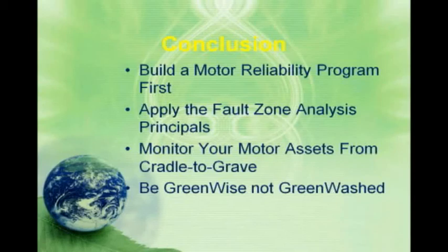Try to get a good installation and startup on every new motor installed, even if it's just from repair, okay? Try to get a baseline on every motor coming into your facility. These are critical elements in the overall reliability effort.